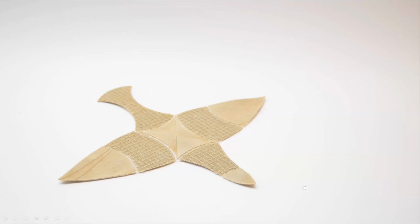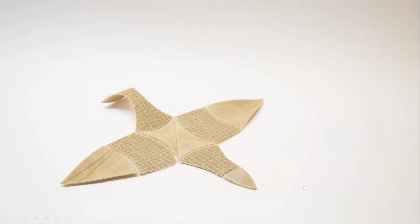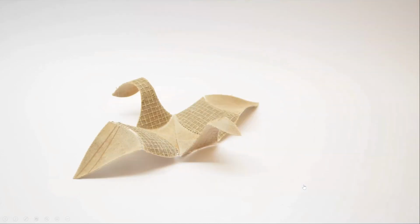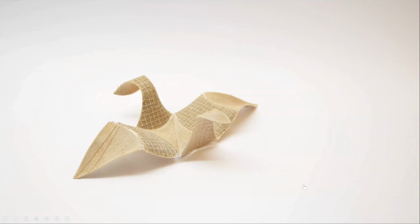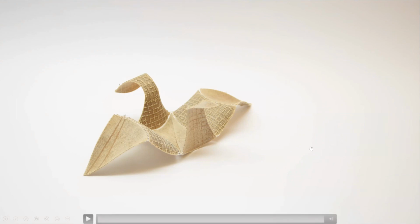Here is the folded bird structure that you just saw on the 3D printer. Oh, I'm sorry, the video got glitchy again. I am not sure why this is happening. I'm sorry about that. But what we just looked at is basically the self-shaping process of this structure.